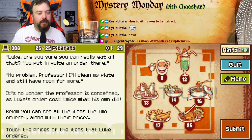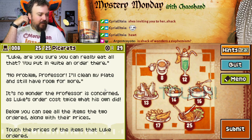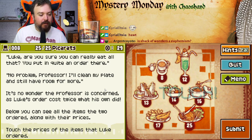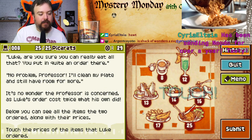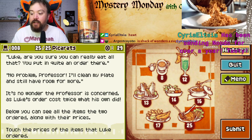Luke, are you sure you can really eat all that? You've put in quite an order there. No problem, Professor. I'll clean my plate and still have room for more. It's no wonder the professor is concerned, as Luke's order cost twice what his own did. Below, you can see all the items the two ordered along with their prices. Touch the prices of the items that Luke ordered. Oh, thank you so much!